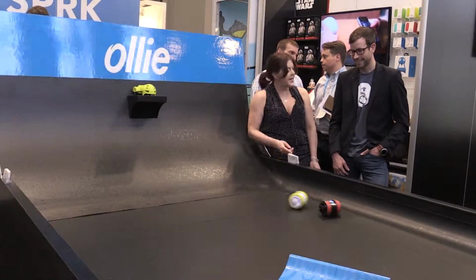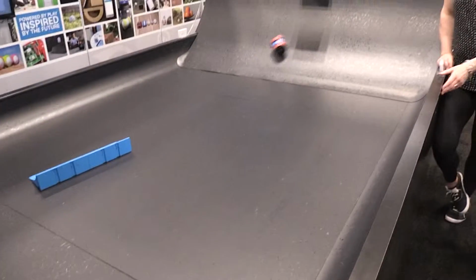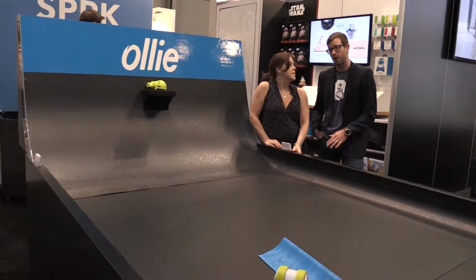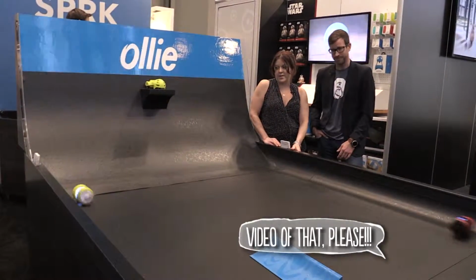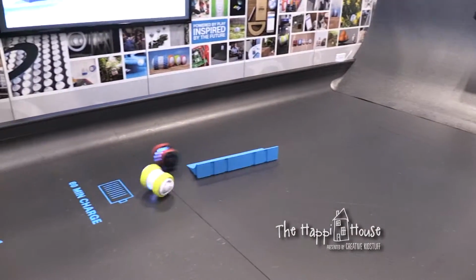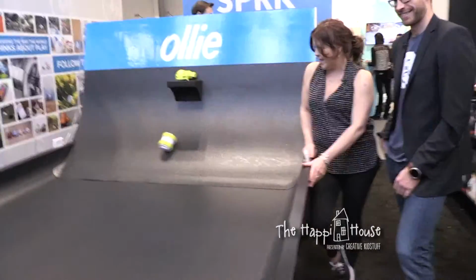What? This one keeps trying to get me. The durability behind this is second to none. We jumped it off of a cliff in Moab, Utah, and it didn't break. 400-foot drop. It was incredible. That is incredible. That looks like a lot of fun. We'll let you drive it. Oh, really? Oh yeah, absolutely. All right, I'll have to check it out.